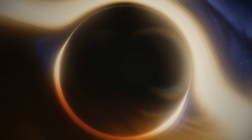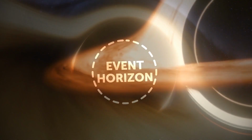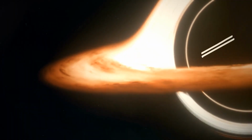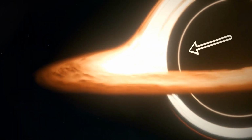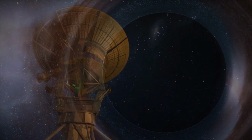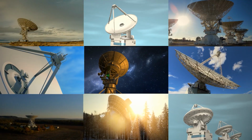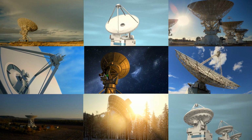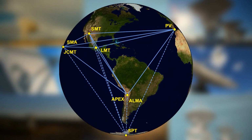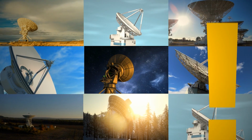The event horizon is a point of no return on the outskirts of a black hole. Once something, for example, matter, radiation, or light, reaches this boundary, there is no way for it to escape. To capture the very first image of a black hole, scientists created a virtual telescope that turned out as big as our planet by combining the power of 8 radio telescopes. But it wasn't an easy feat.